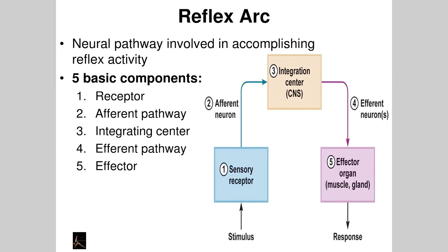And that's something referred to as the reflex arc. And the arc is referring to the actual pattern of neurons that occur through nerves, through your peripheral system and your central nervous system. Okay, and so there are always 5 components that are involved in a reflex arc. Yes, you should know the 5 components. So it starts with the receptor.